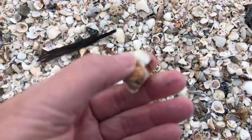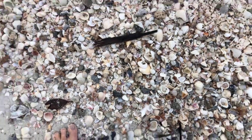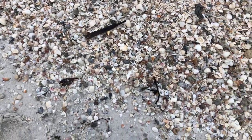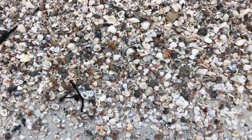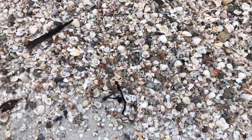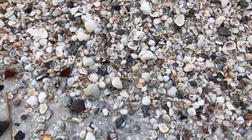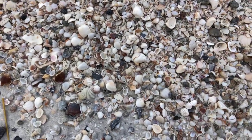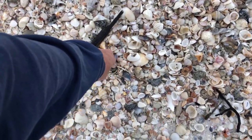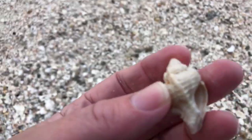Piece of another moon shell there. Not much left of that one. Darn it. Where did that murex go? It was right down here. It was all white. I can't believe I lost the shell. I lost sight of it. There's one. I don't know if that was it. That looks like a faded out apple murex.